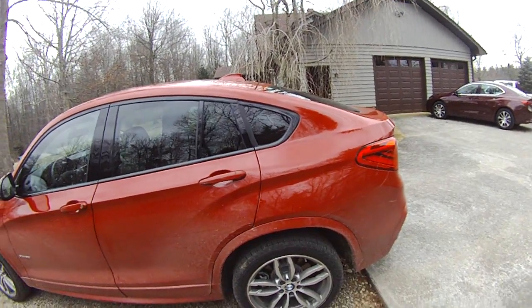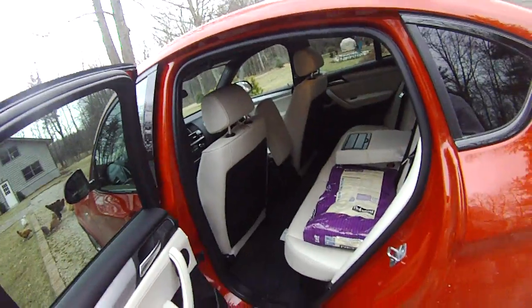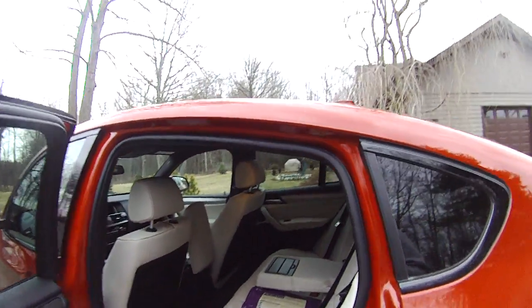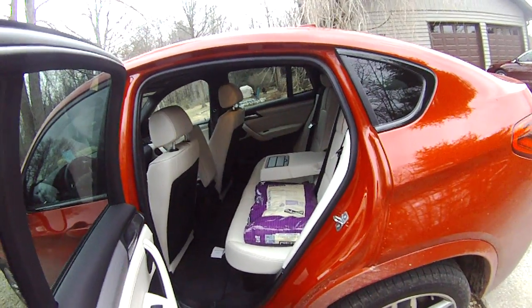So on the upside you do get the back seat, which you don't get in something like a 2 Series coupe, a real coupe with 2 doors. The headroom's a little bit tighter, there's a bit less legroom, but you do have a usable back seat.